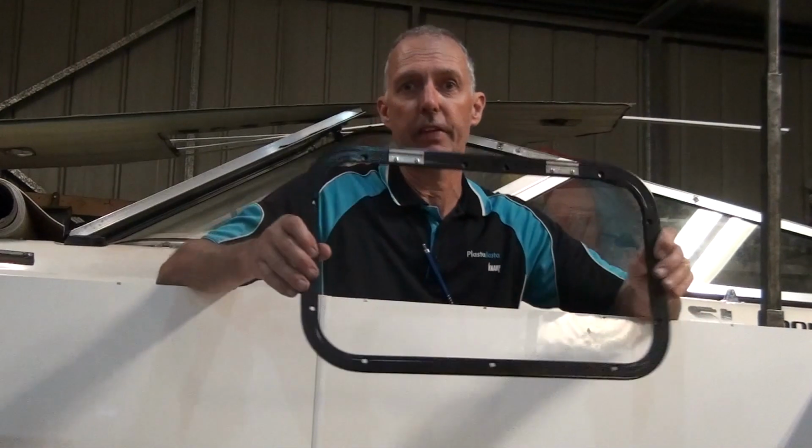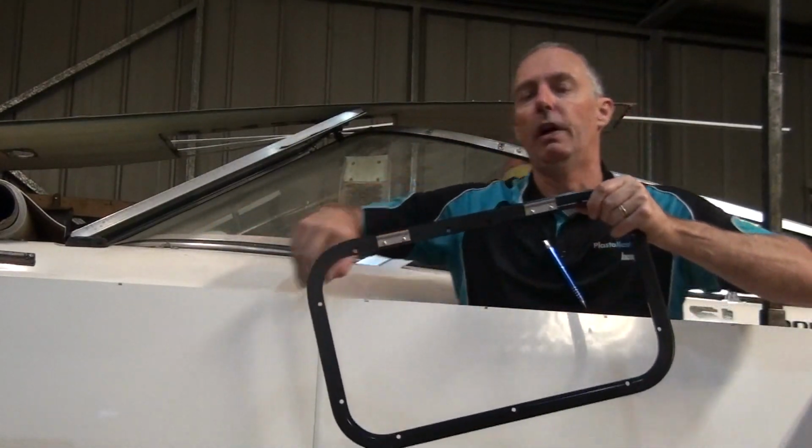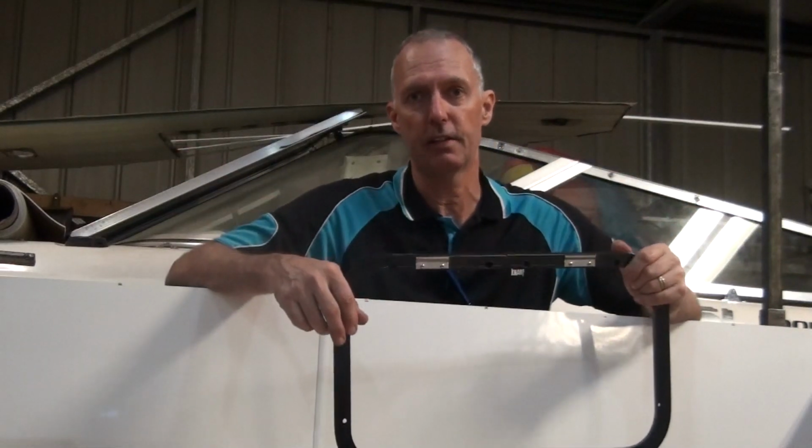We're going to have a go at fitting our window. We're a little bit cramped for space over the boat here, so we'll have to wait until we move the camper out of the shed a little bit.